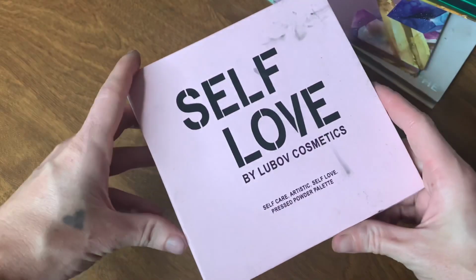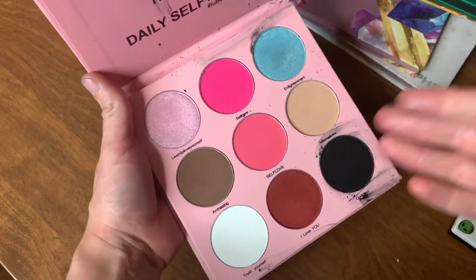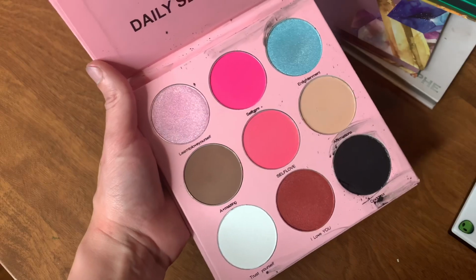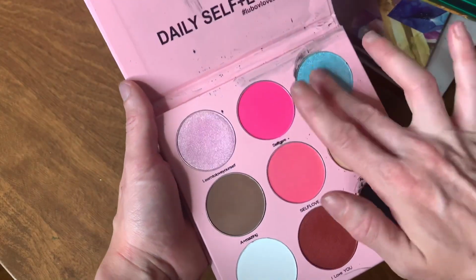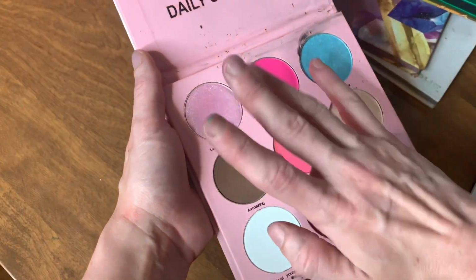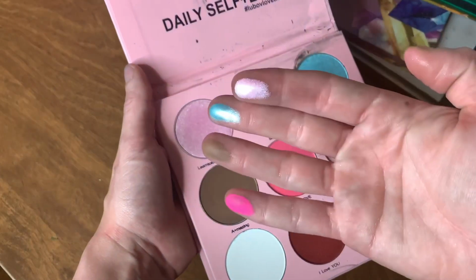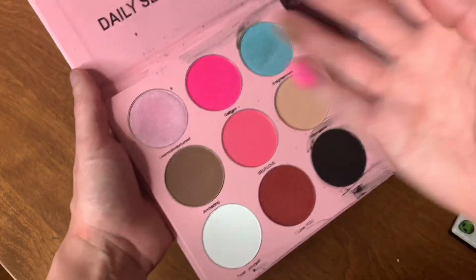Next up is the Self Love palette from Midas Cosmetics. I love the color story. My black got damaged in transit, so it's a little hot mess right now. The shimmers in here are, I mean, look at that. They're so beautiful. The mattes are beautiful. They blend really nicely, super pigmented. I really love this eyeshadow palette.